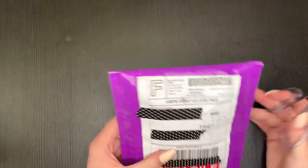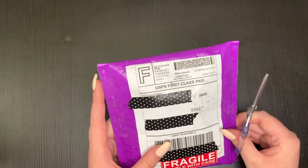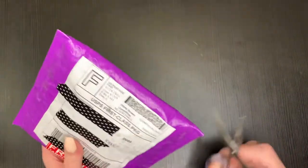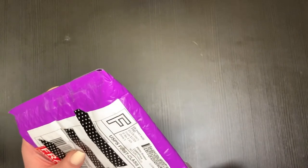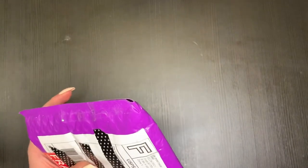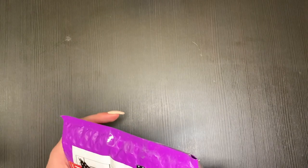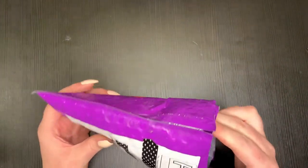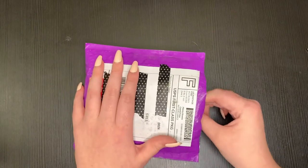So anyway, this package is from an Etsy shop called The Creative Palace, and they sell a bunch of cover minders. I can't remember if they sell anything else on there, but I know for a fact they sell a bunch of cover minders, and they're really cute and a good price. So I went ahead and grabbed a few from her shop. I can't remember the name of the woman who runs the shop, but it's The Creative Palace on Etsy.